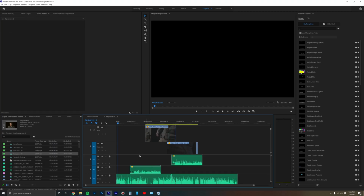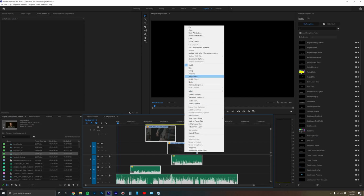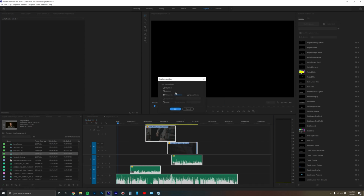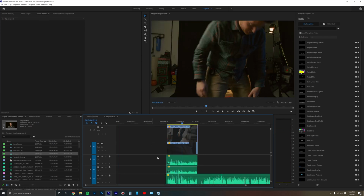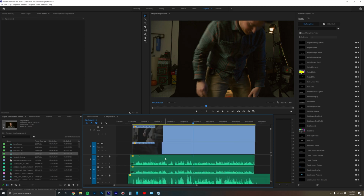If you've never tried to do any kind of auto syncing in Premiere, which is what I use, you just drag all your stuff onto the timeline, select it all, and right click. You can sync by waveform, or you can sync by timecode. You click timecode, it automatically detects the timecode on the footage and the audio and pulls it right together. It saves a lot of time.